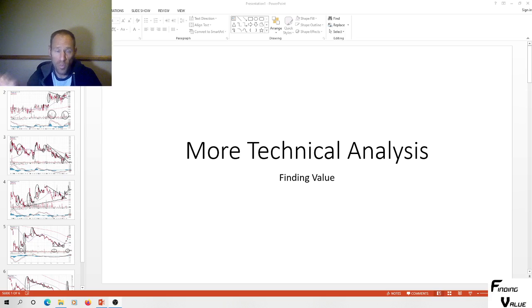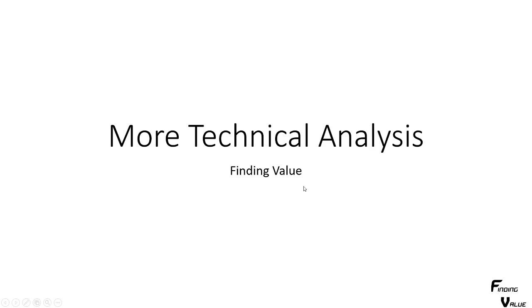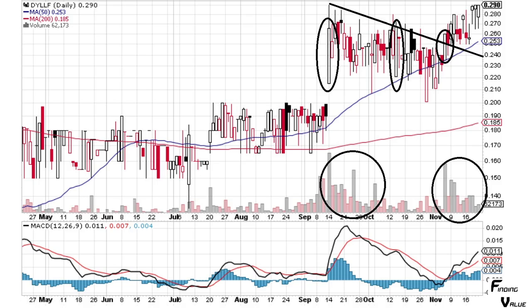I'm going to go through a whole bunch right here. Some are bottoms and some aren't, but I'll show you the characteristics of what I look for in the charts. And maybe you can see it. Hopefully it doesn't reveal that I'm crazy or something. So here's more technical analysis. This one I didn't go too deep into, but this is Deep Yellow.